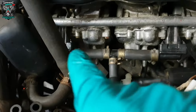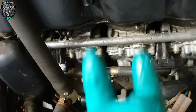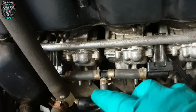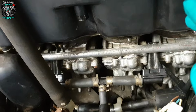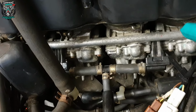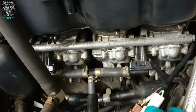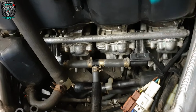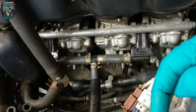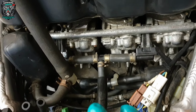So, 4 pistons, 1 2 3 4. When number 1 and number 4 are up, number 2 and number 3 are down. Let's say number 1 and number 4 are at the top, and as they start to come down the bore together, they're both travelling down. They're on a different stroke, but we won't get into that. As they're coming down, number 2 and number 3 are going up.